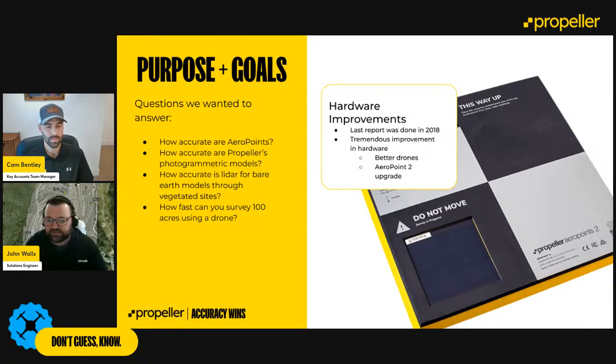So again, what we wanted to answer is how accurate are AeroPoints. The thing that got us off the ground, no pun intended, is the AeroPoint. It is that GNSS equipped ground control point, that smart ground control point that will go out on your site and provide a source of corrections instead of using an existing base station or logging into a public NTRIP or VRS network, an RTK network. How valid is the AeroPoint data that's coming back? How accurate is that for Lidar, for photogrammetry?